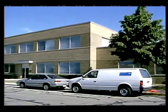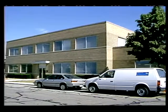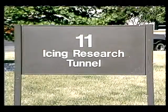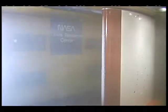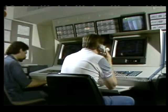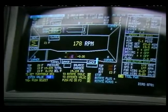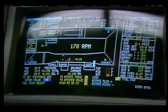icing conditions. And you need to generate a cloud in that tunnel, an icing cloud that simulates the right amount of liquid water content and droplet size distribution to be typical of those you might find in natural icing, as well as you need to control the temperature of the airflow in the tunnel. So again, you would be able to simulate accurately the conditions that you would expect to see in flight.